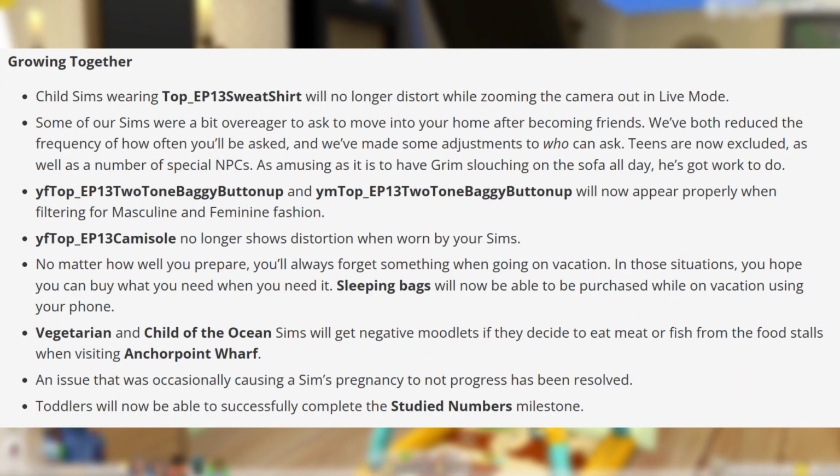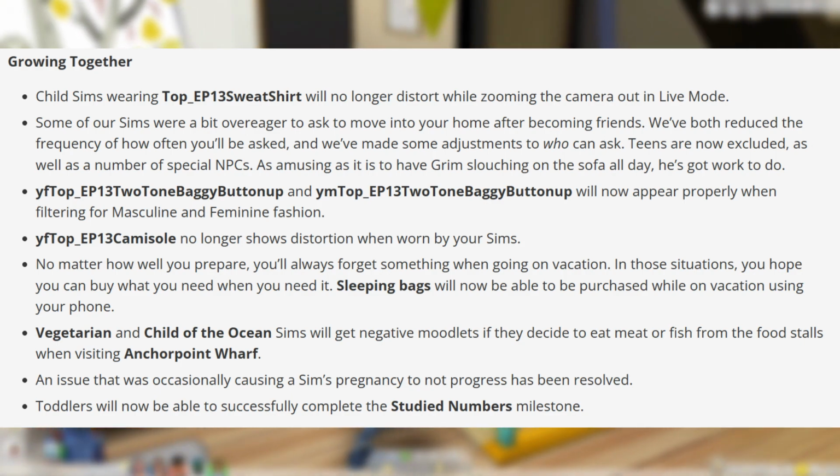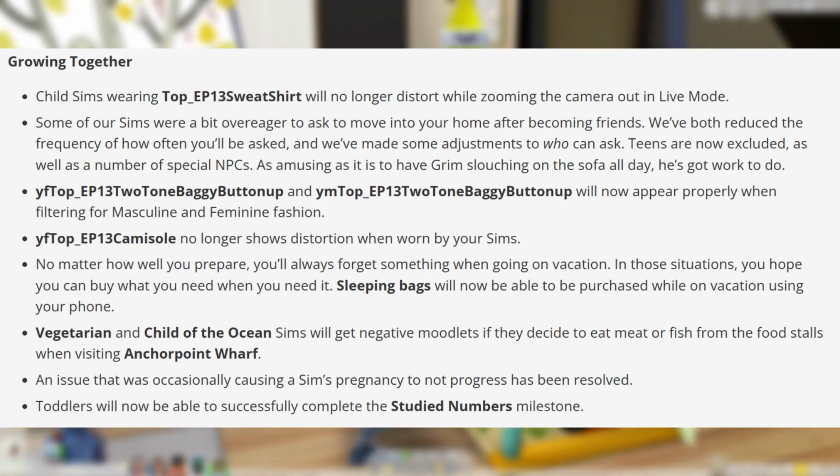Under the Growing Together section, child Sims wearing sweatshirt will no longer distort while zooming the camera out in live mode. I actually did have this issue. I didn't realize it was that shirt causing it.